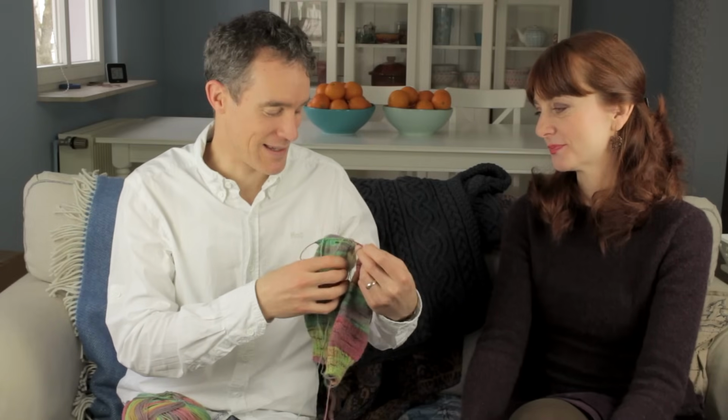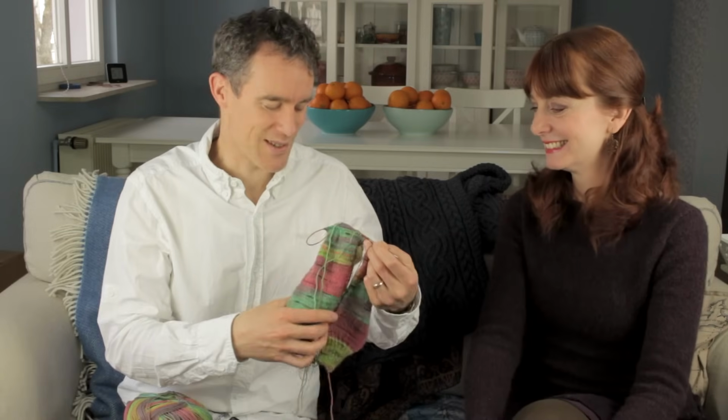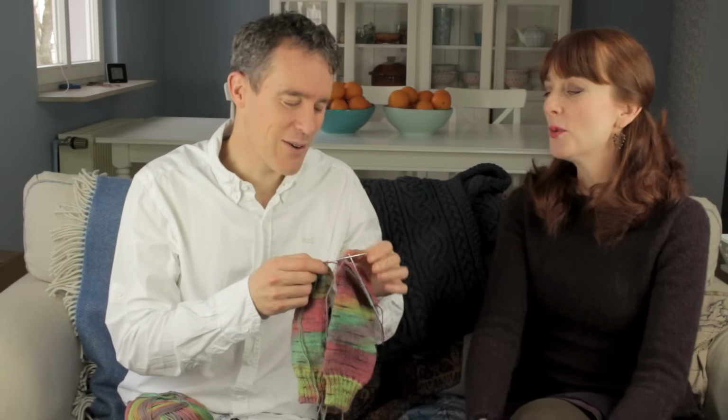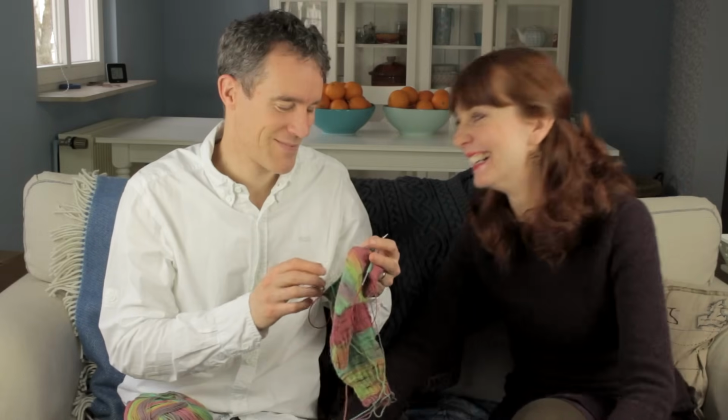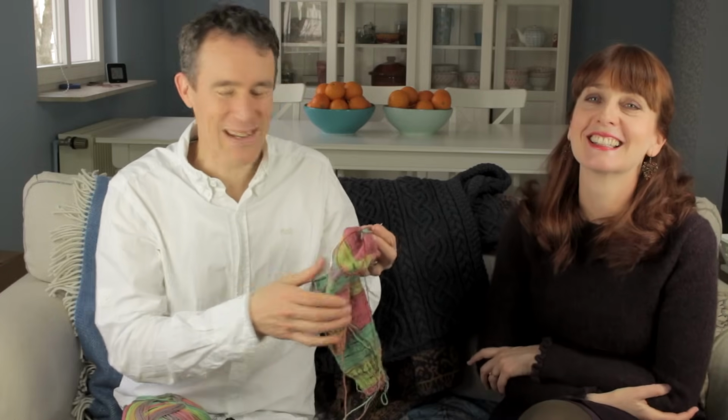My project number 2 is these socks. Officially the pattern is Hermione's Everyday Socks, but really we can't blame Hermione, or the designer Erica Lueder, because we changed everything. We didn't put in the pattern from Hermione's socks, so Hermione's socks are better than this.